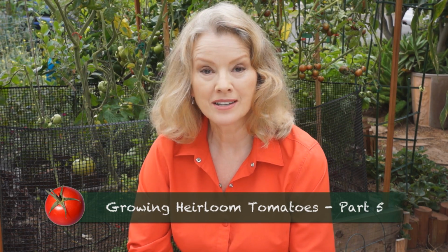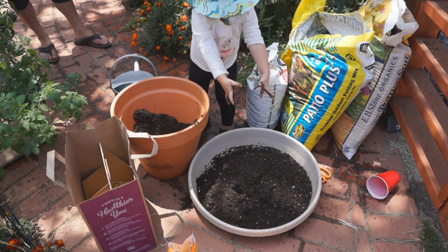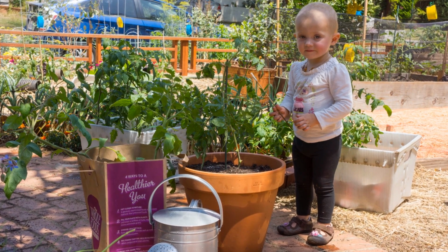Even with all the issues I've had growing heirloom tomatoes, it's still been a rewarding experience. Mainly because I've been able to share my tomato plants and my tomatoes with friends. You can see Mia and Mom Theo stopped by in June for 3 plants. Good helper. And got one of them planted to go.